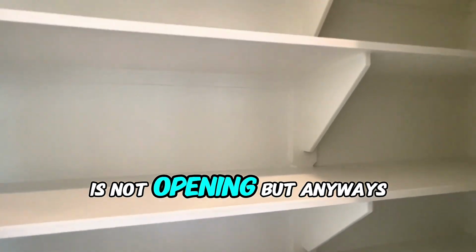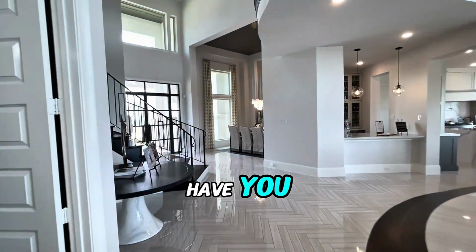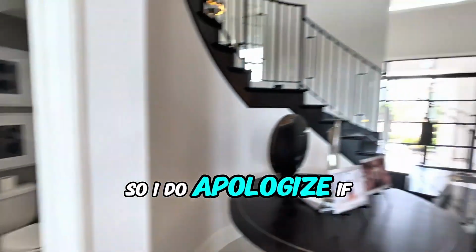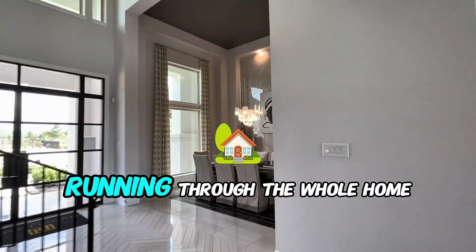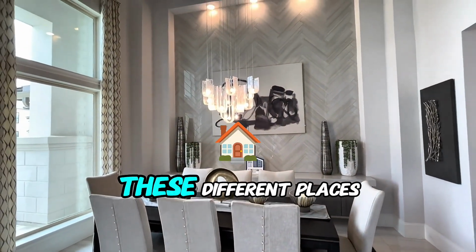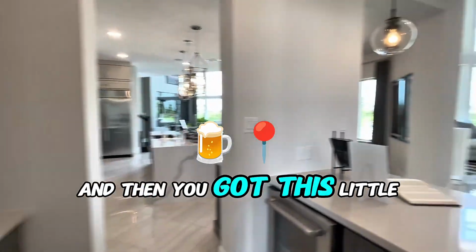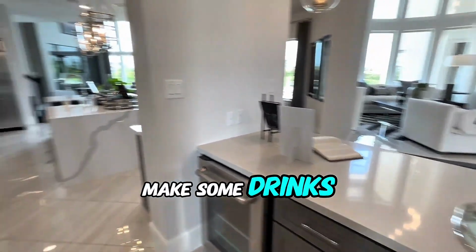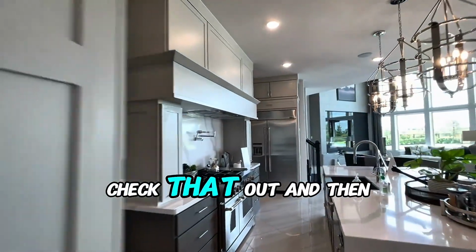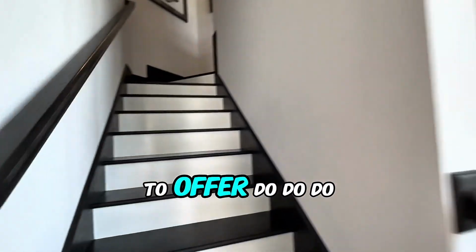Okay, I don't know why this is not opening, but anyways, additional storage there. And then you haven't seen upstairs, have you? You got a half bathroom there. There's just so much in this home, so I do apologize if I'm going everywhere. This is my first time running through the whole home, and I'm barely figuring out all these different places. But look at this. Wow. Little dining room area, and then you got this little bar area here. Make some drinks. Got your wine there. Sheesh. Okay, let's go upstairs and see what upstairs has to offer.